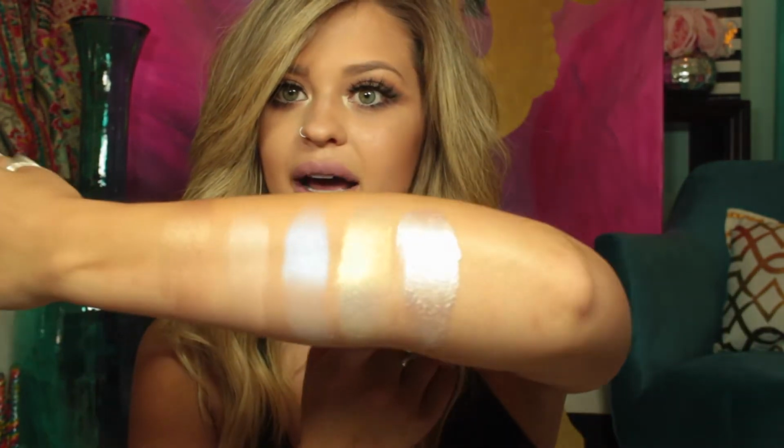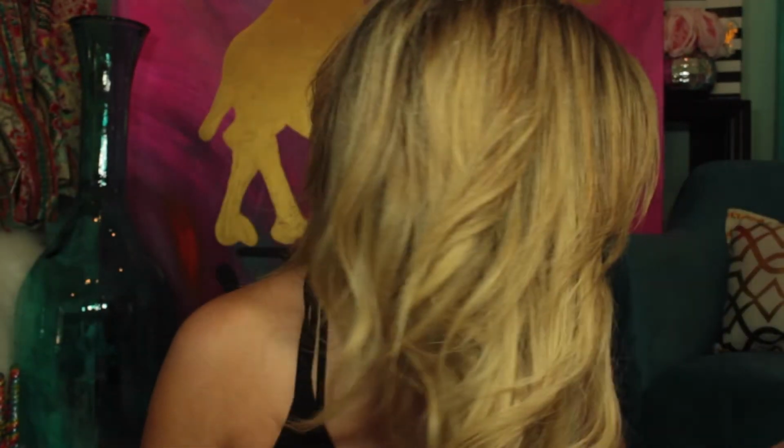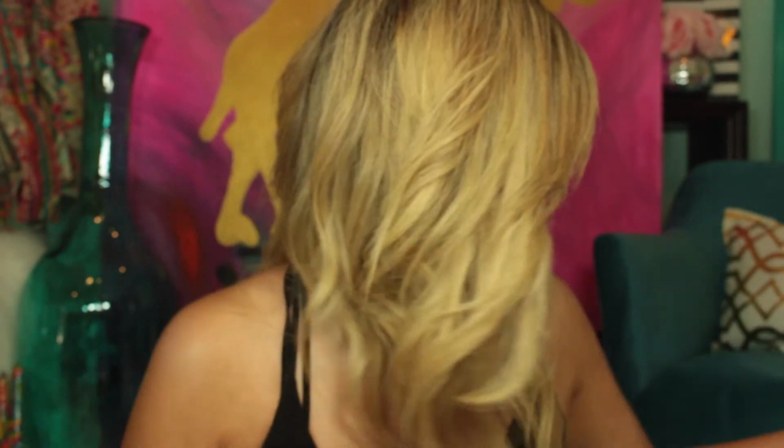This one is $42, but I could justify paying for it just because you only need like 1 or 2 drops when you're using this, and this thing comes with 15 milliliters of product. So if you're only using 1 drop, this is gonna last you a long time. I actually have had this for almost a year now, and I haven't even made a dent in it. So it's makeup, I love it. I'll find a way to justify it no matter how I have to.